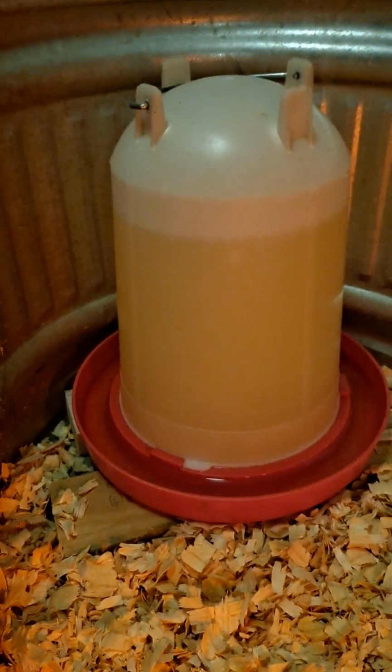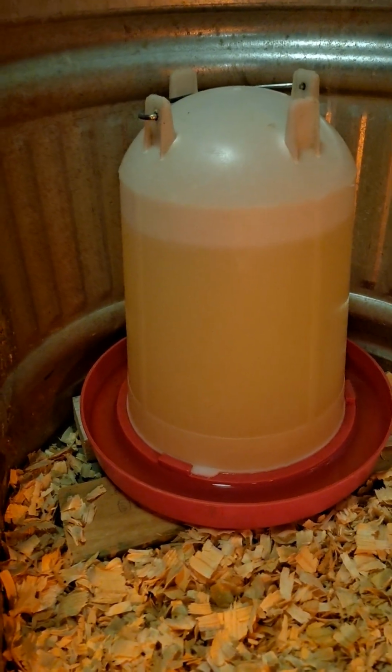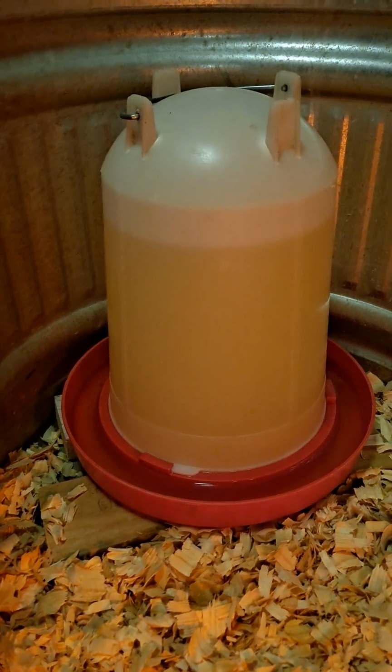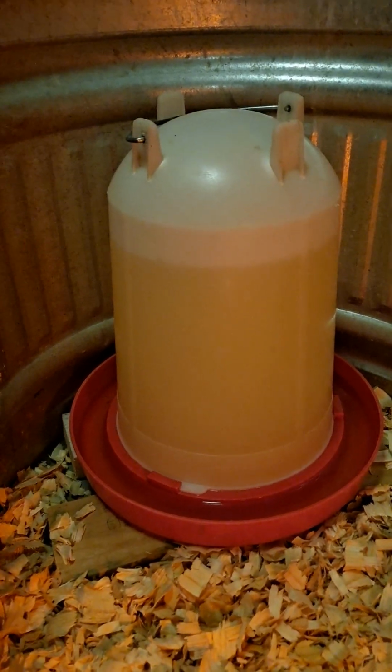I do not normally put 3.5 gallon waters in my brooders, but since there will be 67 and 68 chickens in each one of these brooders, I feel that this 3.5 gallon water is necessary. One of those little waterers is not going to cut it with that many chicks on it.